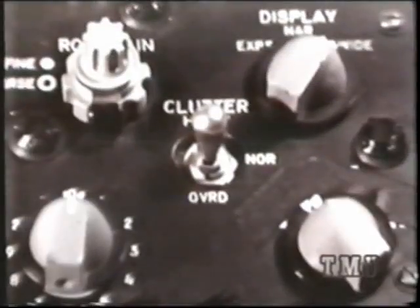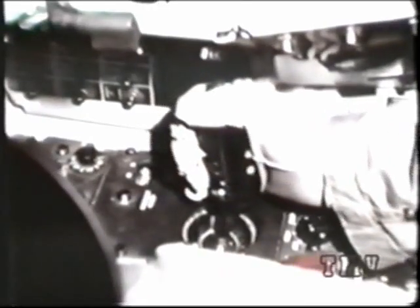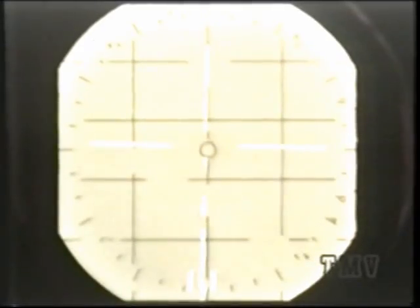After identifying both the dart and the tow plane, the pilot may switch from normal clutter to heavy clutter and place the range gate over the dart by starting at minimum range and advancing until the range gate reaches the dart. With this procedure, lock on and make sure that the range gate does not jump to the tow plane.